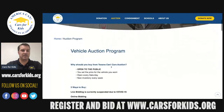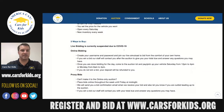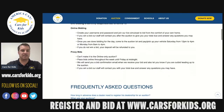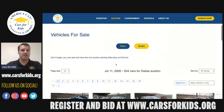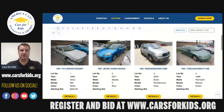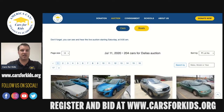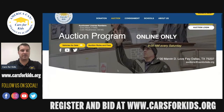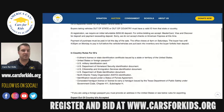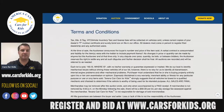If you scroll down a little bit, you'll see all the rules about auction program. Live bidding is currently suspended due to COVID-19, online bidding and proxy bidding. And then if you want to look at the vehicles, you'll click vehicles for sale. It'll scroll you down and you'll be able to look at the pictures and details for all the vehicles going in the sale. For instance, this Saturday is July 11th, and we'll have 204 vehicles going in the sale this week. And then if you want to look at the auction rules and fees, you click this tab right here. You scroll down and you look at the auction rules, the in-country rules for IDs, export of out-of-country IDs accepted, and our terms and conditions.